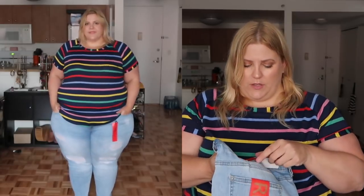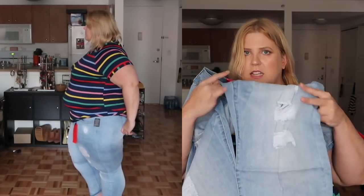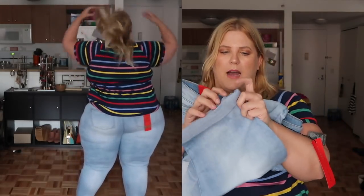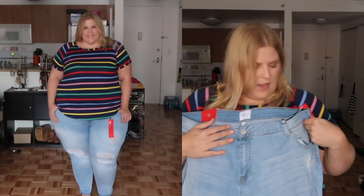These are a pair of jeans from Celebrity Pink. I have not tried them at all. I have no clue if they will fit. I just am trying some new brands out. They are beat up, but I thought it would be fun to try them. And then the bottoms are rolled up, but you can roll them down. They just came rolled up. They got some nice stretch to them. They feel light, so they're like a good summer jean. And I just love the color.